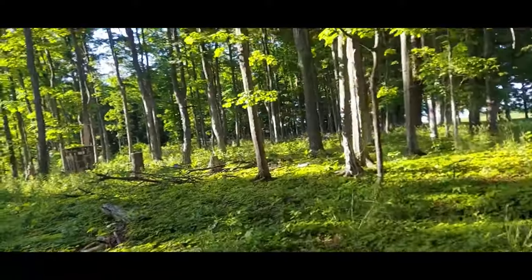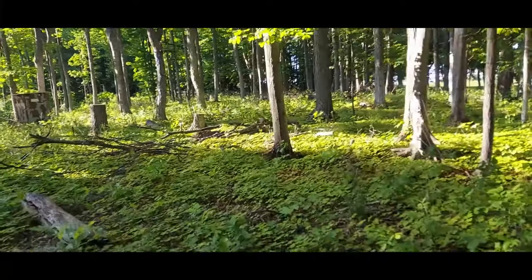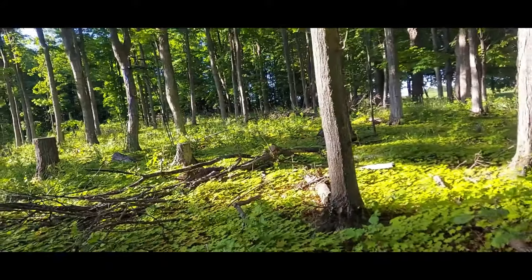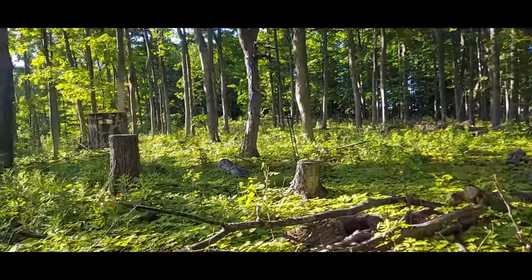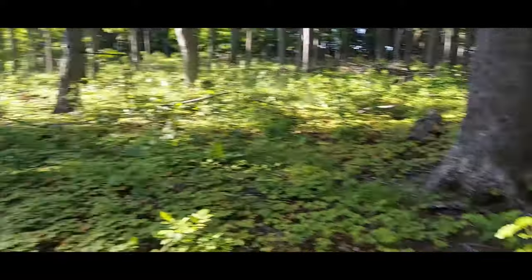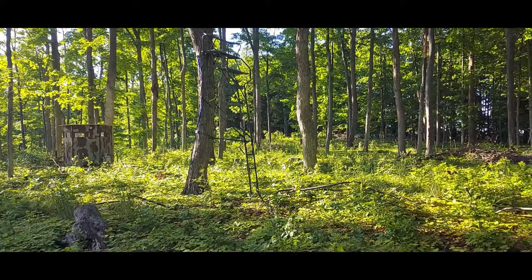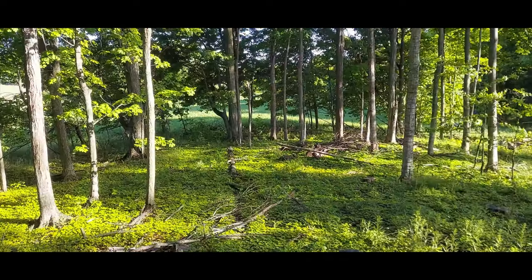Because as everybody knows, small windows in a deer blind work great for regular rifles, but not so much for air guns, just because of how the scope and the tank and everything are set up. So we're going to climb up there and I'll give you a view from what's up there.